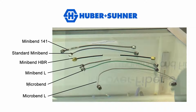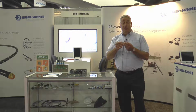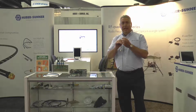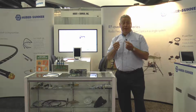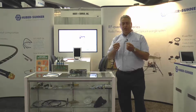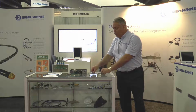jacketing. Last year we talked to you about the MiniBend HBR, again also the bend to the end functionality, but you'll notice a few things different. We have gold connectors and we have a black jacketing. This cable is specific to the space industry, so it's meant to go up into space because it has gold and outgassing connectors incorporated, and also what's known as a Hylar jacketing, which makes it radiation resistant up to over 20 megarads.